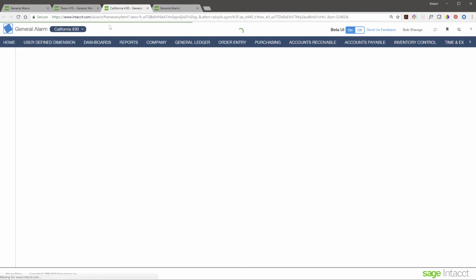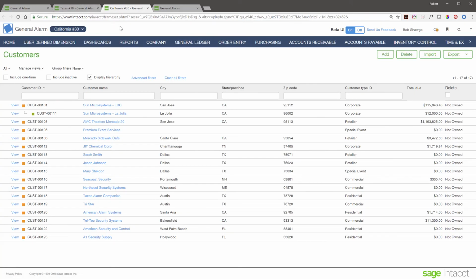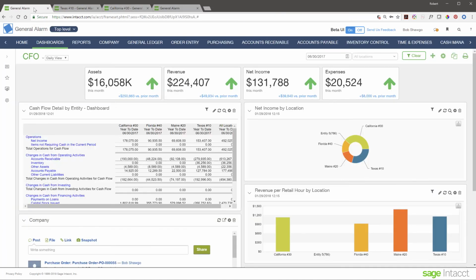is that we have this continual consolidation going on, meaning that if I do transactions in Texas or in California and I enter these transactions and I hit the general ledger, that's going to roll up to my reporting at this top level. So when I come back to this top level, I'm going to see that reflected in my revenue and assets and income and expenses. I'm going to see those things happening here because they're using a shared chart of accounts across these companies.